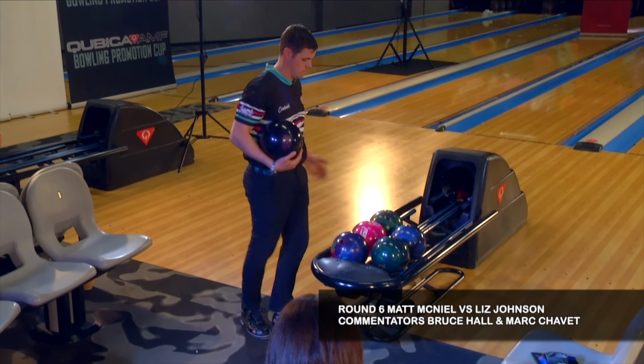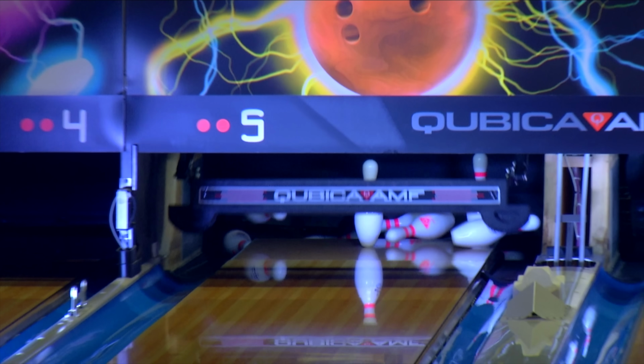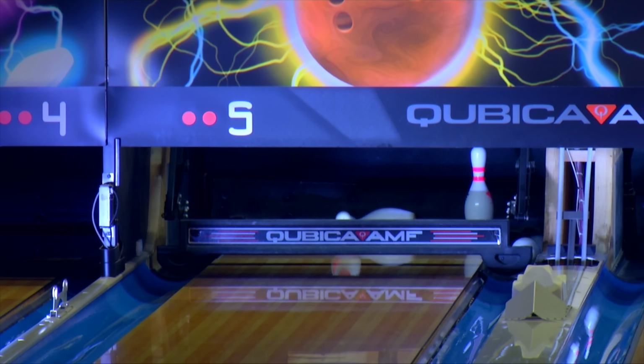And it will be Matt kicking things off on the left lane. And here he goes, this beautiful stroke, and comes up for a mixer 10-pin to kick things off. Matt, of course, is employed by Storm and is a PWBA ball rep, so he actually reps Liz on the ladies tour. And so let's see if he gives her any advice about this match. He started off with what looks like an Infinite Physics, a more aggressive ball, and went left and straight at the pocket, left that mixer 10.